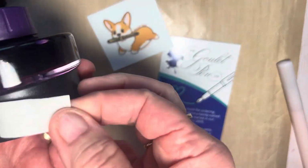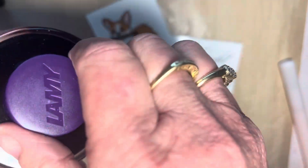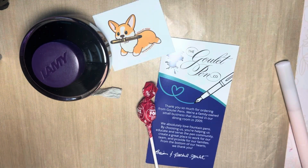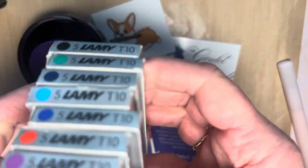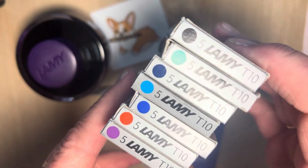And I know they have these towelettes to wipe your nib on the bottom. Anxious to try that out. But I've only used sample vials of Lamy ink or the cartridges. I have tons of the Lamy cartridges, of course, all the blue cartridges that come with all the Lamy pens. And then I have this assortment of colored cartridges to use.